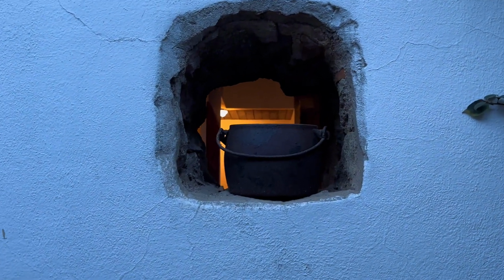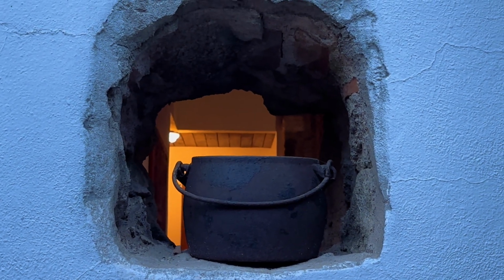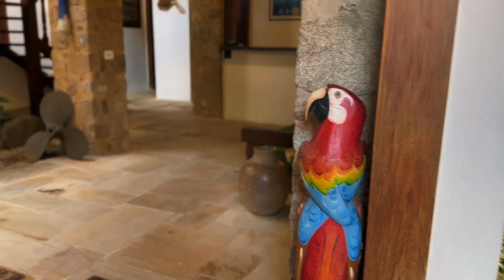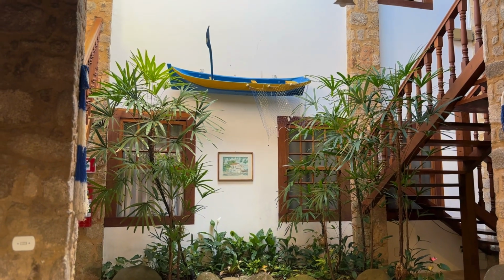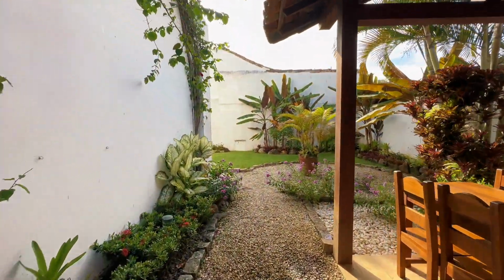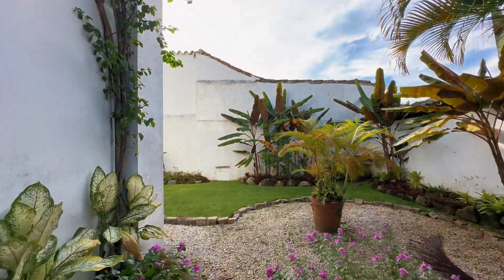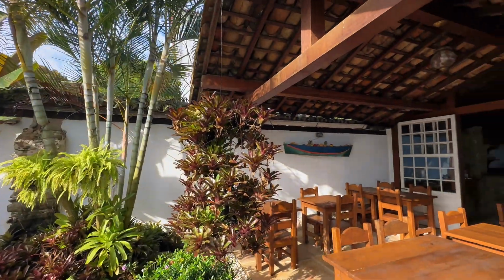One of the workers told me that this place used to be a slave house, and this hole with the cauldron was the place where they were fed. After slavery abolishment, it was acquired and refurbished by a wealthy family, who after a few generations sold this place to the current owners, who turned it into a hotel. This is a beautiful backyard with a breakfast area. Breakfast is included with the stay.